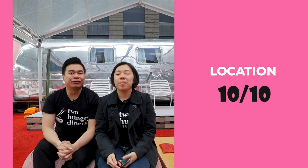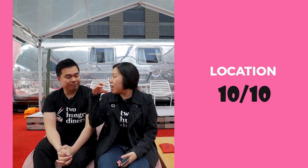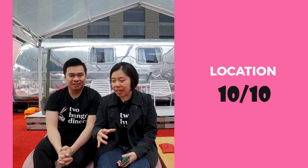The first one, location. So we're gonna give it a 10 out of 10 for the location. Perfect. In the middle of the city, easy access to everything you can think of in Melbourne city. And it's very close to public transport as well, the tram, the train. Tram is free in the CBD area. Thumbs up. Good for location.